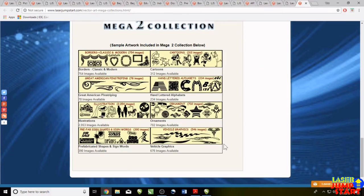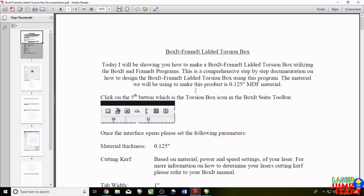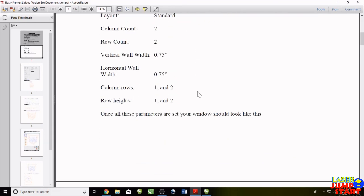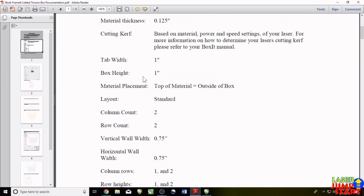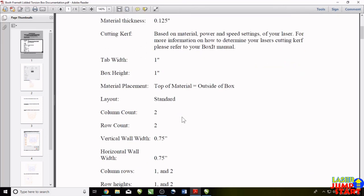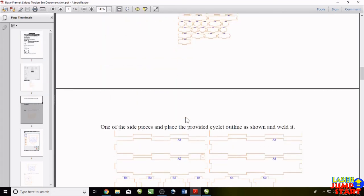And one last thing to note with our template packages is that included for each project is a CorelDRAW file where it has everything listed, everything shown that you're going to be working with, as well as a PDF that goes step by step through the instructions on how to create each one of these projects, and allowing you to adjust things should you want to change something, where maybe you want to have a different tab width or you have a different material thickness. You'd be able to change that but still follow through with each one of the steps to create your own version of that item.